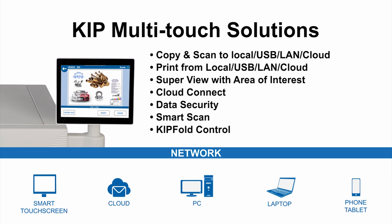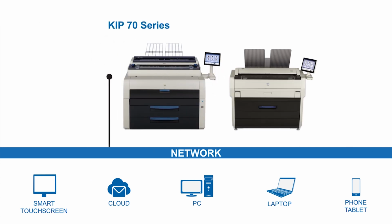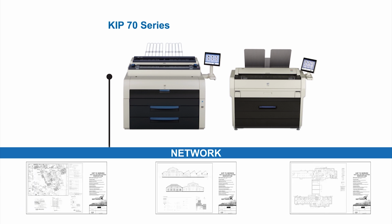KIP systems offer reliable performance and amazing print quality. Experience the most advanced technology in technical printing. The KIP 70 series offers a range of productivity speeds with space-saving configurations that deliver impeccable black and white print quality and low cost of operation.